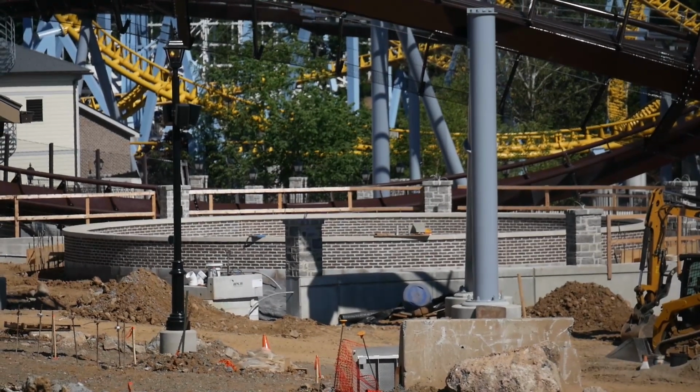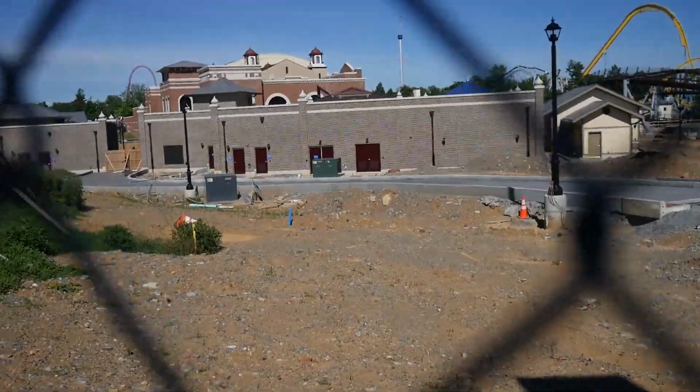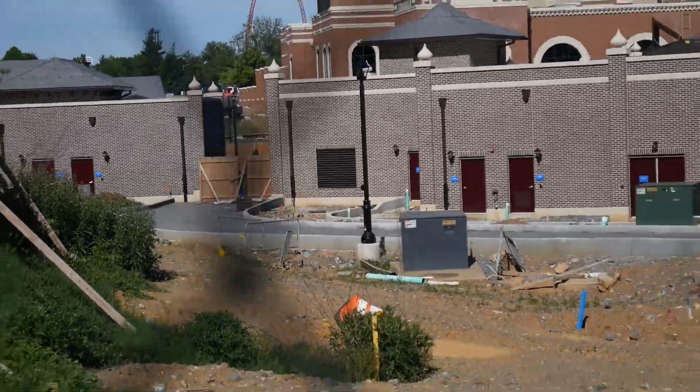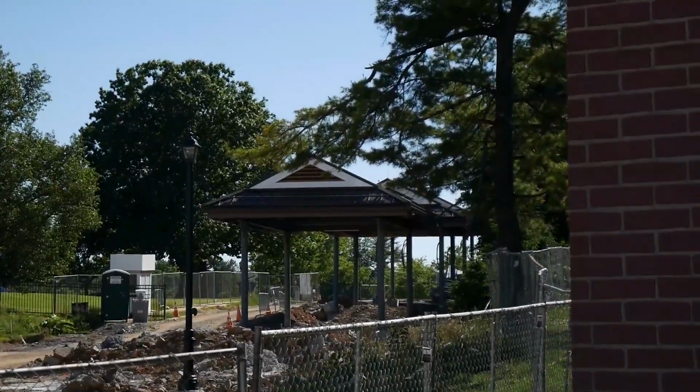And this brickwork I'm looking at here, I believe that is where the Hershey Kiss fountain is going to be. It looks like here is a pathway that will go towards the entrance, and I think that this pathway is going to come from where the bus drop-off is over there.